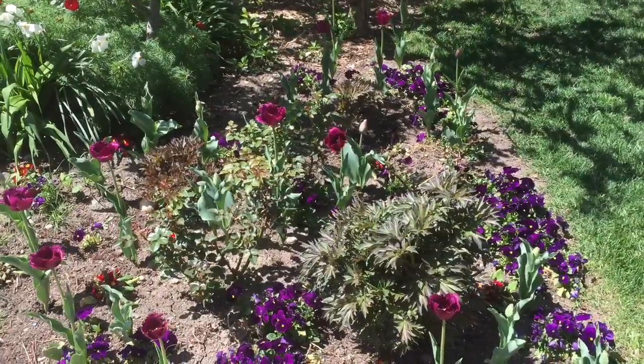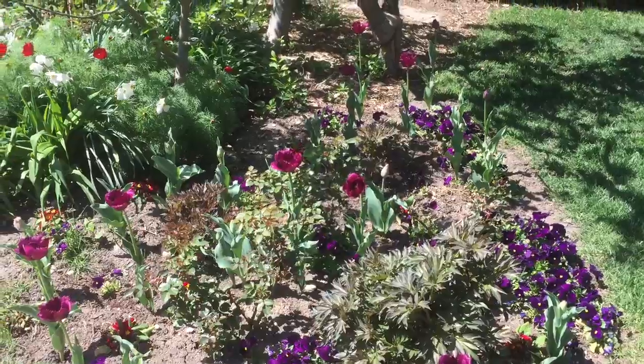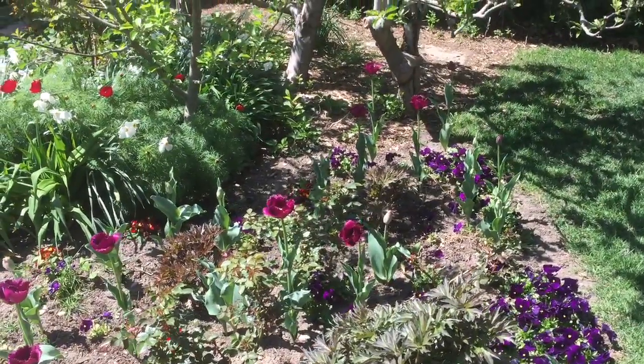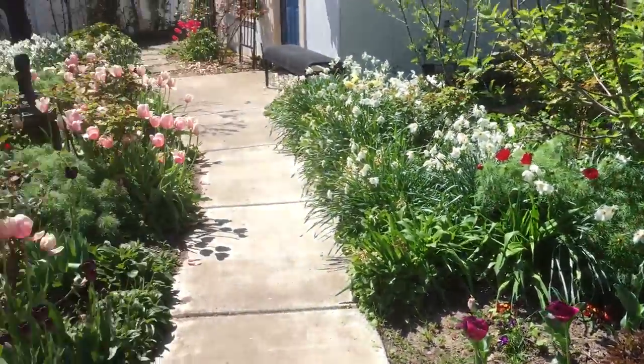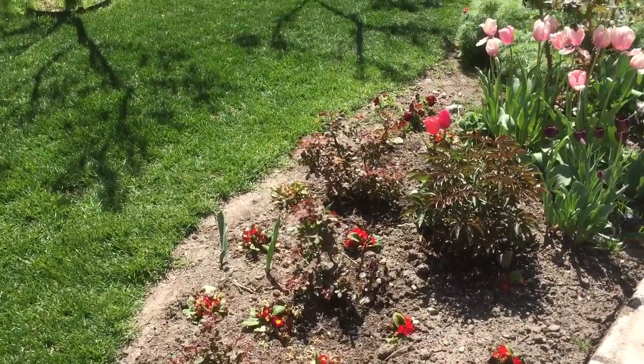These roses over there are 3 of them, they're Evelyn, from the Crabtree and Evelyn side of things, so they're supposed to be quite fragrant. But I have to say my favorite rose is probably these new 3 guys over here, which is Lady Emma Hamilton.